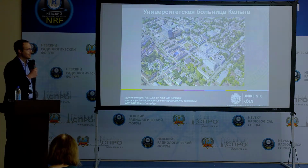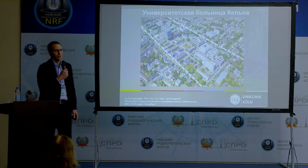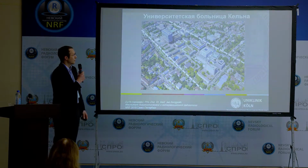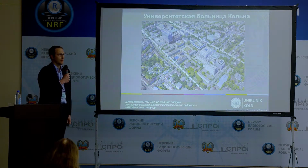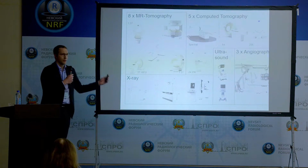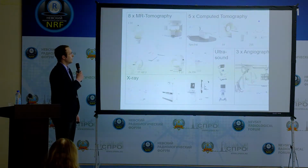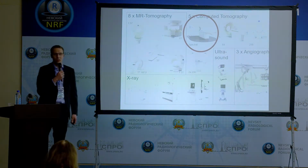This is the hospital I come from, the University Hospital of Cologne. It's a large university hospital in Cologne with more than 1,400 beds and a large oncology unit. I work there as a consultant, actually for neuroradiology. We have a large variety of diagnostic machines, and one of them is the Icon Spectral CT. It's actually one of our workhorses.